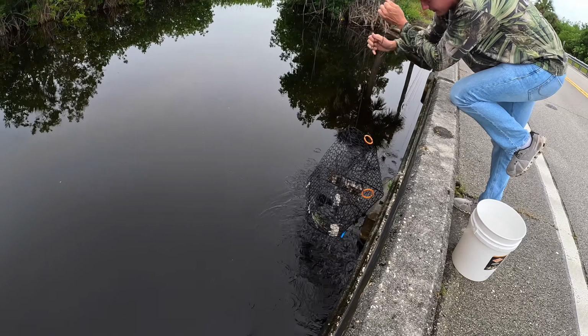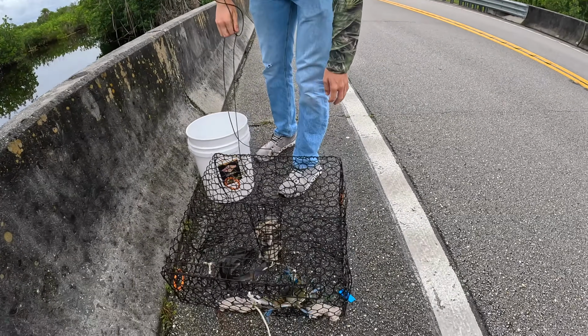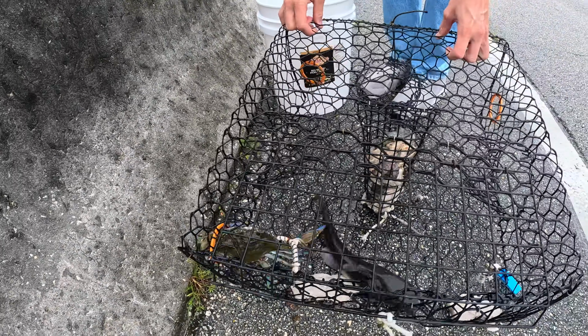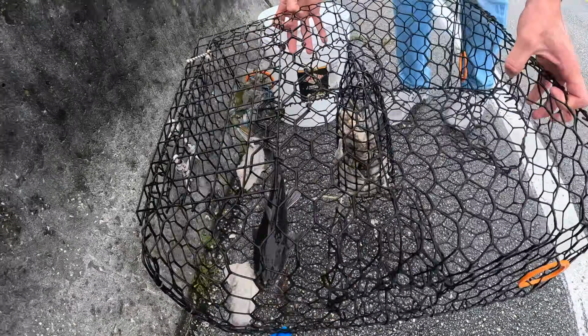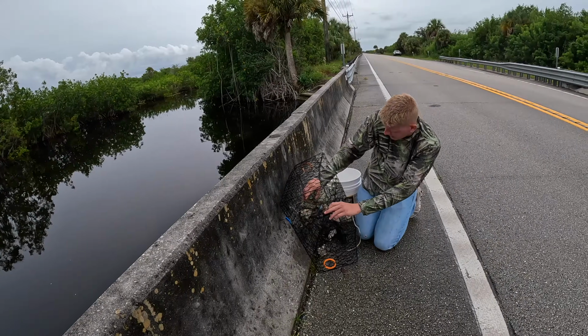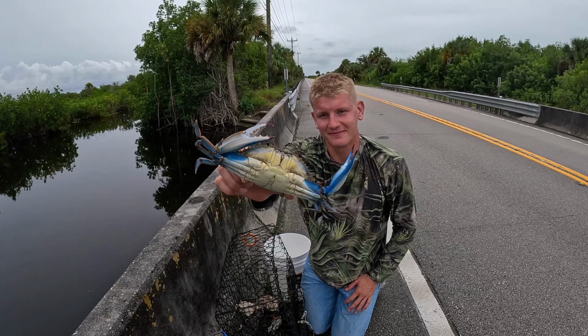Woo, big one. And a catfish. Huge channel cat and a huge blue crab. It's not bad. He's fighting the catfish. I know. It's not a bad one though. Nice big male.